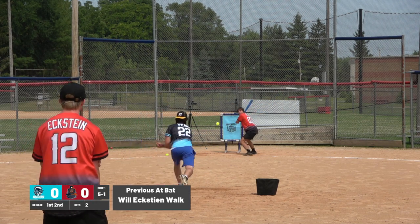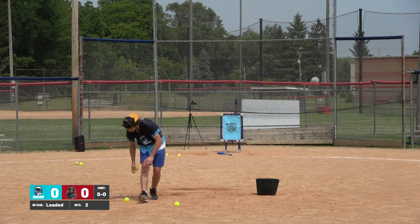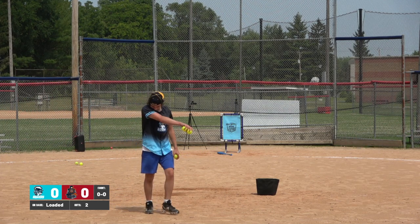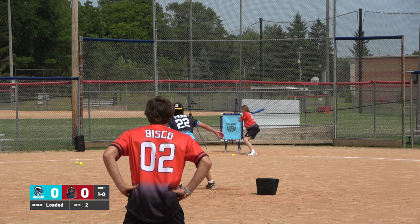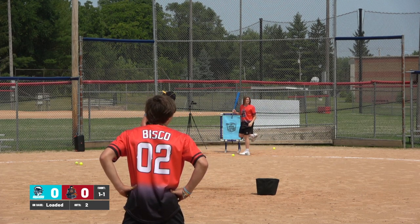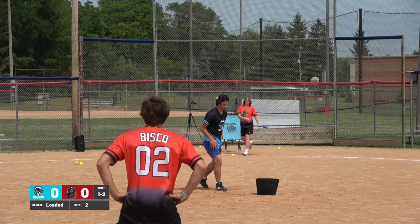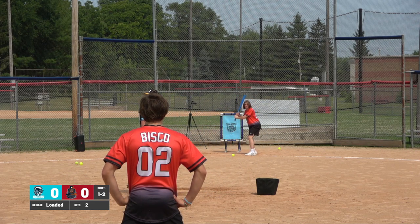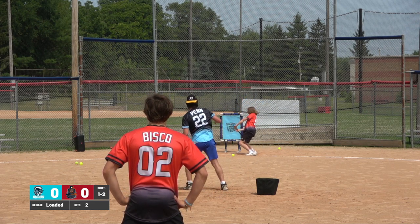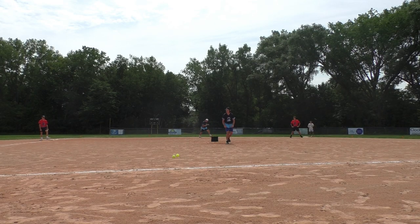Michael Penn risking bases loaded here, as Liam Bisco walks to load the bases. Two outs. Let's see if Michael Penn can find it here. Strike one. 1-1. Ooh. 1-2 now. So he got Spencer swinging. That pitch probably would have came back either way. Nasty curveball ends the inning for the Fighters as they strand the bases loaded.